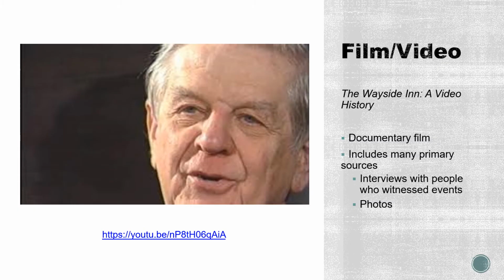I mentioned a few minutes ago that films can be both primary and secondary, as can many other types of sources. But a film is a secondary source when it includes editing and interpretation of something and not just raw footage of an event. On the left side of this slide is a link to a documentary film about the history of the Wayside Inn created in 1990.